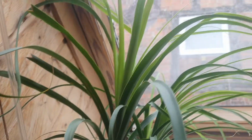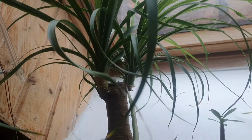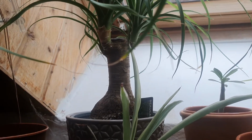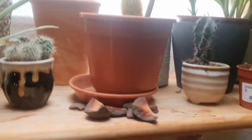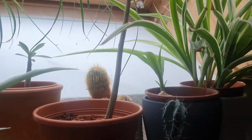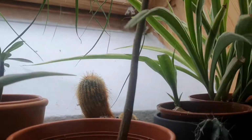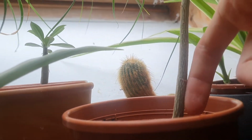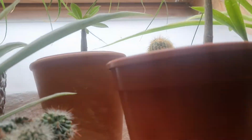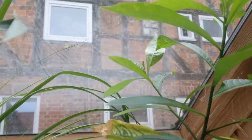Ponytail palm. It's getting very big. I need to move soon. I will move next month, and then hopefully I'll get a little bit more space, because this windowsill is also getting too small for this tree. Look at this. Look at the trunk compared to my finger. It starts to look like a tree, which is very exciting to me.